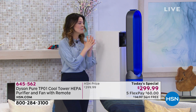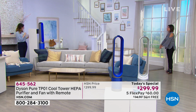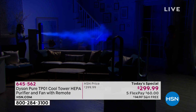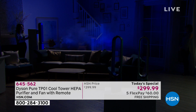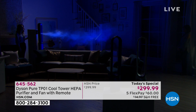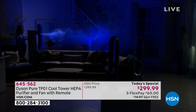All right, we're going to lower the lights. It gets really cool in here, and we're going to show you how far it projects. It's up to 19 feet. That's that air multiplication technology. You're like, wait a minute, Gemma, you didn't tell me this bit. Wow, you even moved further back. Exactly. Projects up to 19 feet, so you don't have to sit right in front of it in order to feel the benefit.